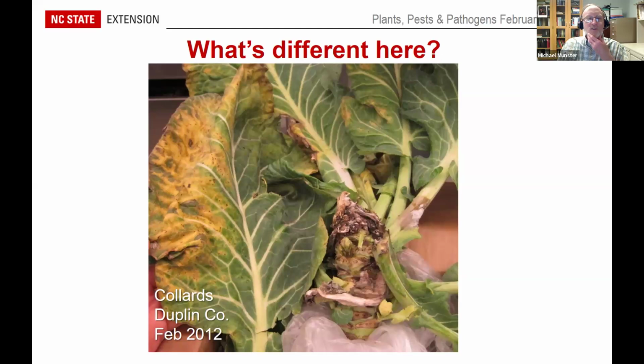Okay, the lesion's not V-shaped. Well, that's good. A larger part of the leaf area is affected, although eventually black rot can do that. No holes, no black veins, not in veins. Okay, well, what I'm actually going for here is this.